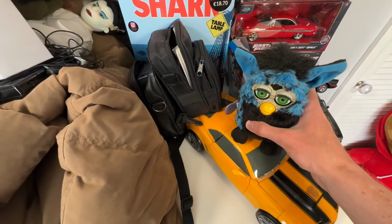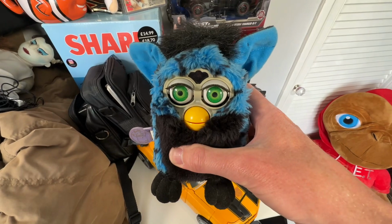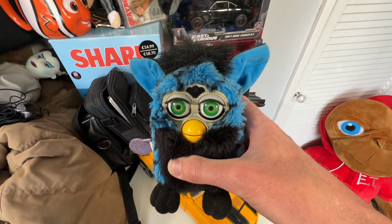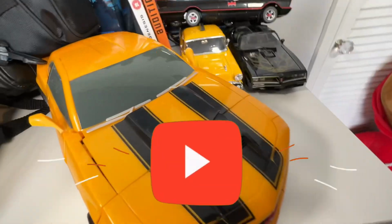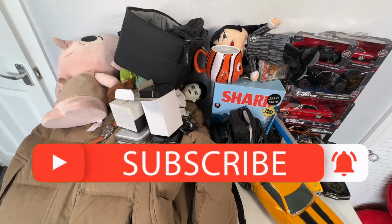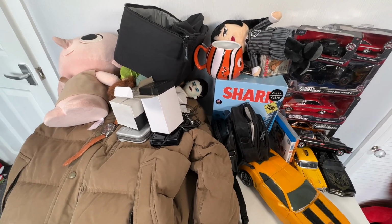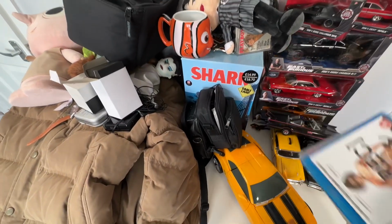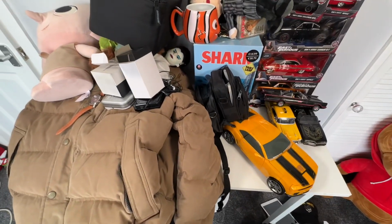So there was a lady who was hovering while I was making a decision on these. They were £10 each. I tried getting them for £8 each. We settled on £9 each. But there was definitely a lady hovering behind me, waiting to see if I was going to pick those up. In the end, I went for them. It's been a while since I got Furbies, but never mind. There's profit in those. £30 to £40 probably each.